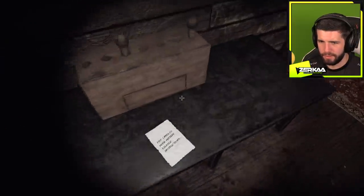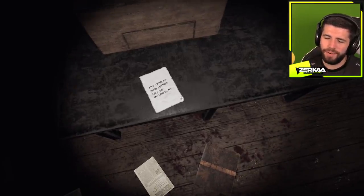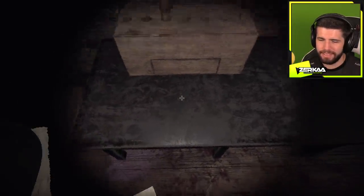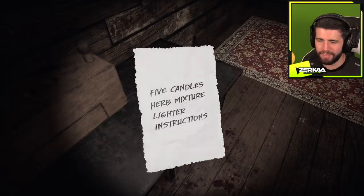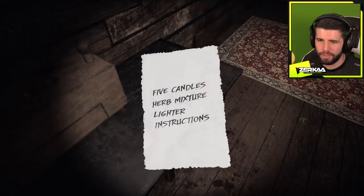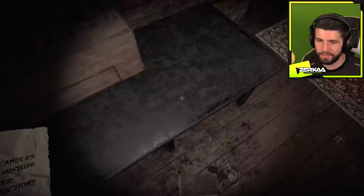Five candles. I'm going to look around with the torch. Why is it instructions at the end? That really throws me off. Because it's like a recipe thing, something you need. Why is there a bloody Ghostface, the Pac-Man ghost, on the other side of it? Five candles, herb mixture, lighter instructions. Is it a whole sentence?